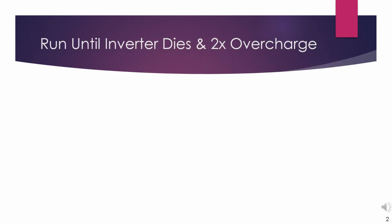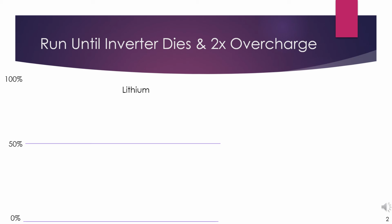I'm going to look at that abused battery and what actually can happen with that. Sterling Power in Australia did some research where they basically discharged a battery till it was dead and then recharged it at 20 amps, which is just fine for the lithium. It only lost about 1% of its capability.